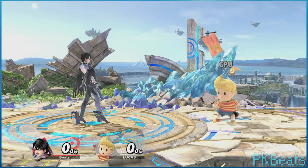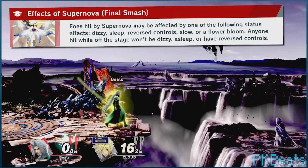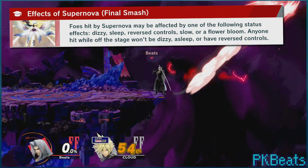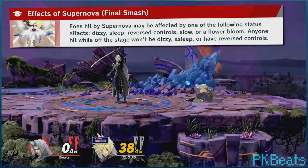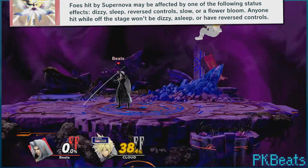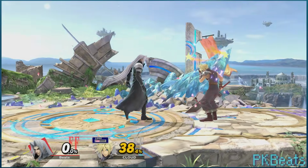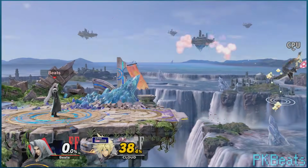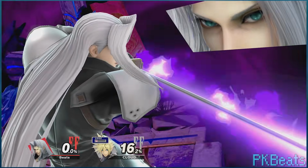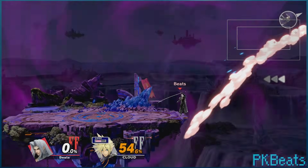So yeah, crazy. Next, Sephiroth's tip about his final smash mentions that characters caught in it off stage will not be given certain effects. Those include asleep, dizzy, and reverse controls. Probably because these would all just result in an instant KO if they happened off stage. Reverse controls less so, but you know.